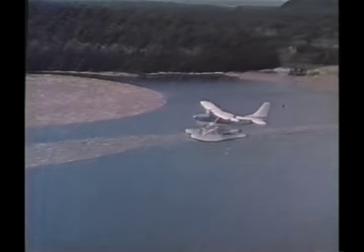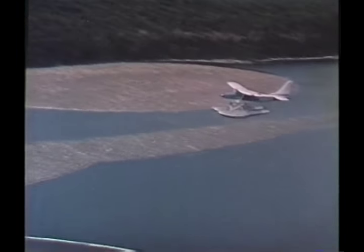Where log rafts are moved on lakes, we can usually find stray floating logs. And whether floating or submerged, logs can cause severe damage to a float.